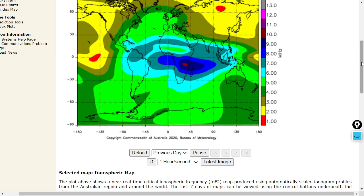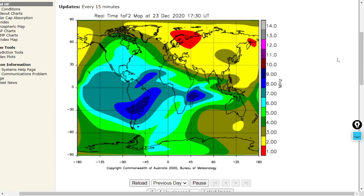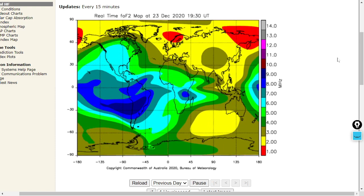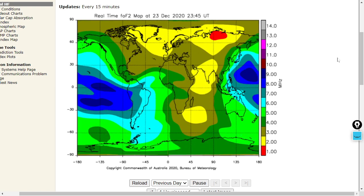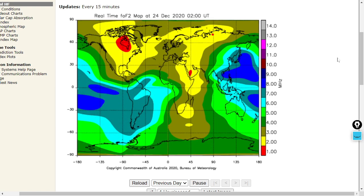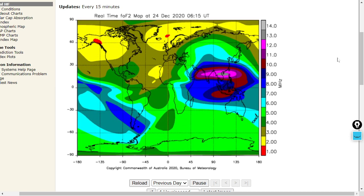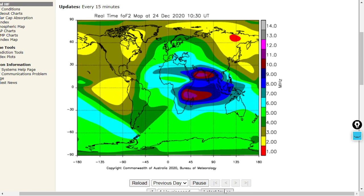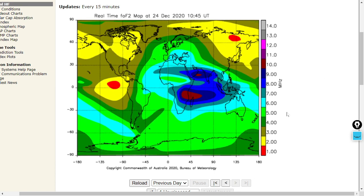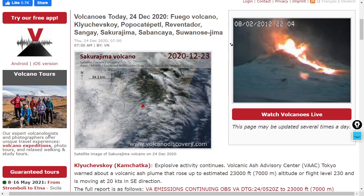Here's a visualization of just the ionosphere layer. And it's looking a little more normal here, again, as the electron flux has returned to a more normal range, despite the continuation of a high-speed coronal hole wind. And I'll bring up the latest image, that one coming in at 11:30 Universal Time, and we're a little bit late today. Let's do volcanoes.